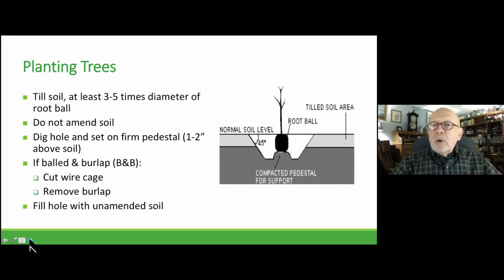Planting the tree requires thinking about the hole. After the tilling of the soil, you want to dig the hole for the plant about 3 to 5 times the diameter of the root ball. By diameter, we're talking about this area right here, all the way across. That's 1 diameter. So you can see this has gone 1 and 2 diameters out further on both sides, all around. You don't need to amend the soil.